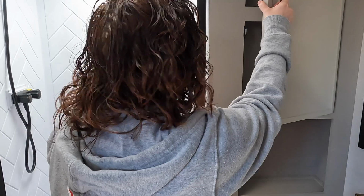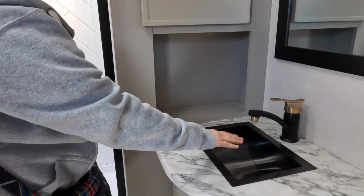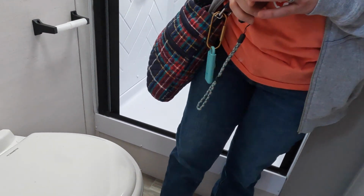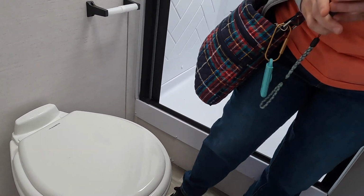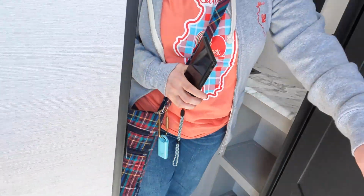More like a medicine cabinet size cabinet. Again, you got that pretty gold accent with the black fixtures. Is that porcelain or is that plastic? Porcelain. Porcelain. Way to go, Vibe.